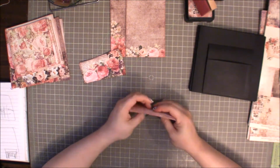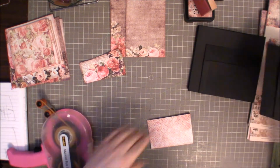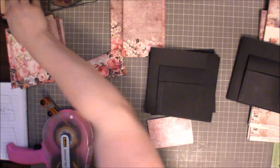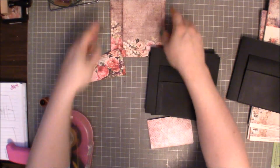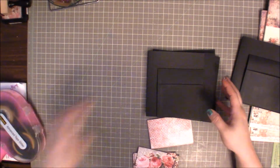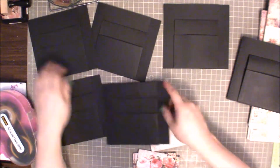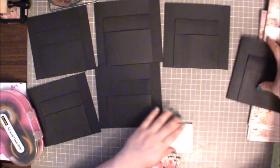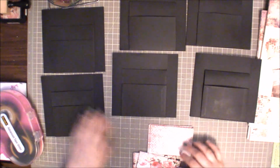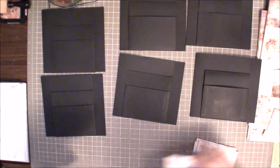So now, my next thing is going to be adhering all this paper down. Let's try to do this kind of assembly line. So I'll move this out of the way, this over to the side, that over. We'll try and get all of these ready, and we'll stick them down one at a time.